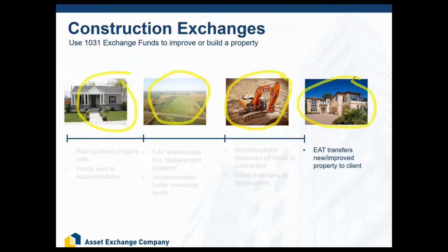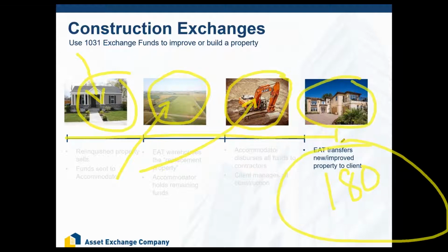Well, a lot of people won't do it because the time frame in which the government allows you to do this is the same as a regular exchange. That's right, 180 days. So you're gonna sell your property. The money sits with us. You use that money to buy some land, and then the leftover money you're going to use for improvements. And you got to get the money spent on completed improvements by day 180. Not going to happen, right?